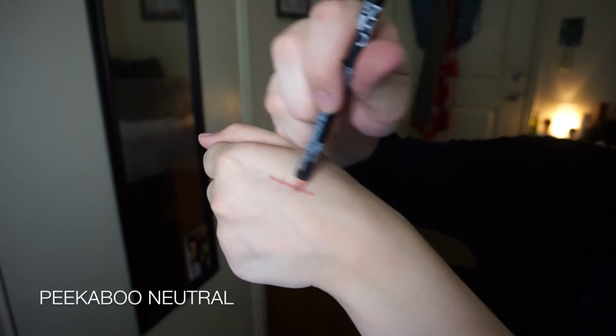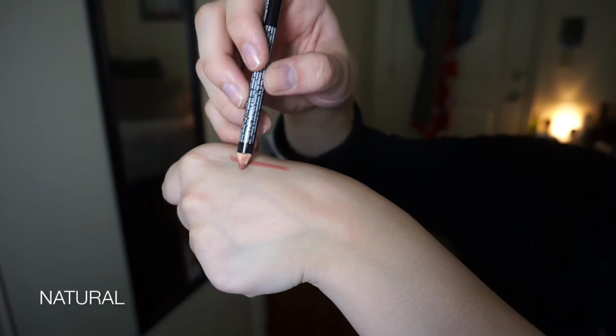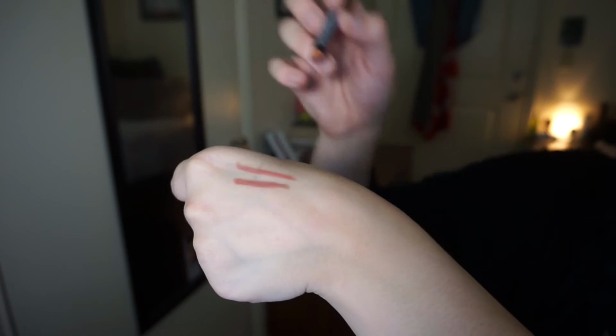And then there's also Natural, which is also a really nice neutral pink. They have a ton of really great colors. They're super affordable. They're really creamy. You can wear them alone or you can pair them with a lipstick. So those are definitely my lip liners of choice.